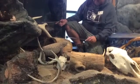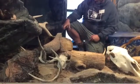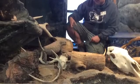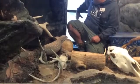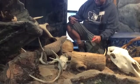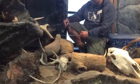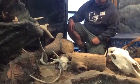So let's watch him for a minute and see what he does. And I'm gonna go grab another skull to show you kind of what Jack's teeth look like while you guys are watching his training session. I'm going to bring this skull onto frame here.